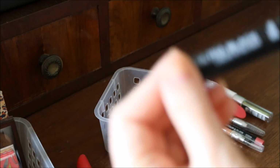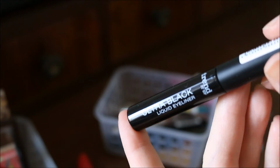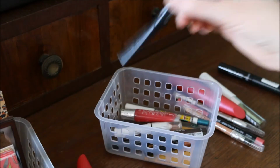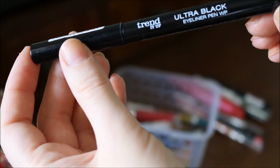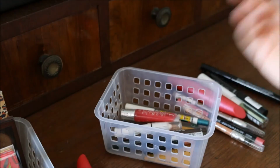I have my Trend It Up Ultra Black Liquid Eyeliner. I use this every now and then. It's just in here because I only have that one liquid liner, so why not keep it in my makeup basket. The same goes for my Trend It Up Ultra Black Eyeliner Pen Waterproof. I only have one, and I'm going to keep this in my makeup basket because it makes sense.